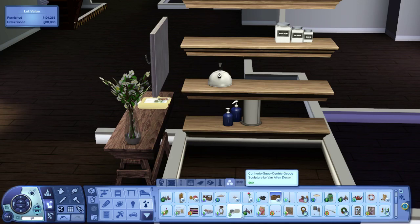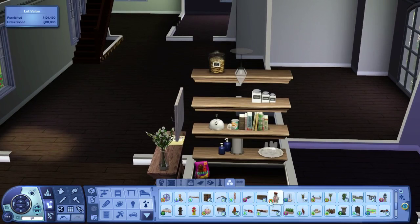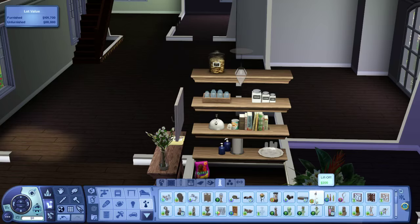But here's the walk-in pantry. I'm adding like cooking books and flour and sugar jars and cookies and just kind of random stuff that you would have in a pantry. But this is just, you know, obviously just for looks. It's not usable or anything, but it's really cute.